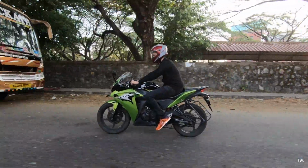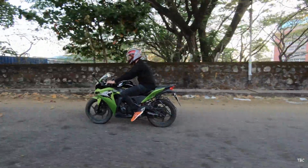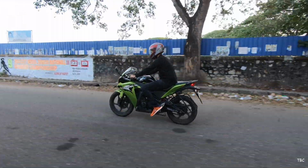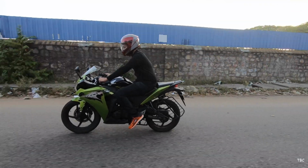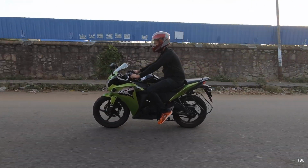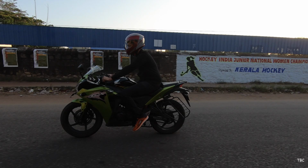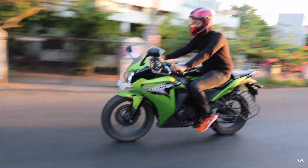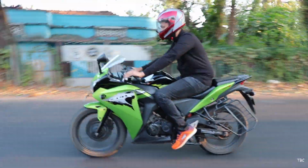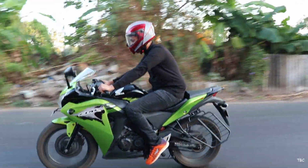This bike had a 149.4cc liquid-cooled single-cylinder engine. The fuel delivery system on this bike was fuel injection, and this engine was powerful enough to produce maximum power output of 18.28 bhp at 10,500 rpm and maximum torque of 12.66 Nm at 8,500 rpm.